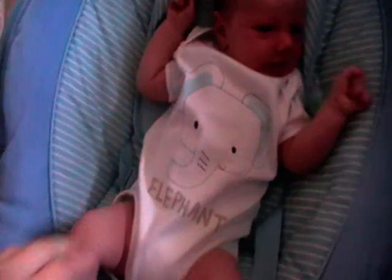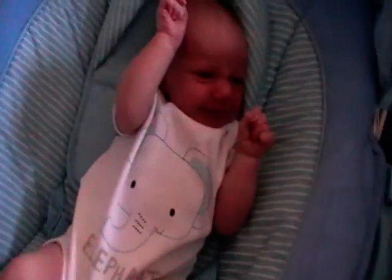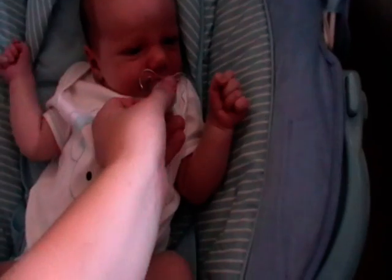I'm having to hold the camera because Freddie's being a bit fussy at the moment, and I'm just in between feeding, so I just thought I'd hold the camera. I'll show you Freddie. It's Mr. Fussy Drawers in his little elephant vest, which is 0 to 3 months, and it's still absolutely huge on him. Just give him his dummy back, because that's why he's fussing. Come on then.